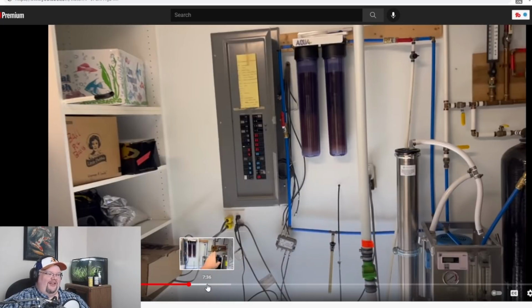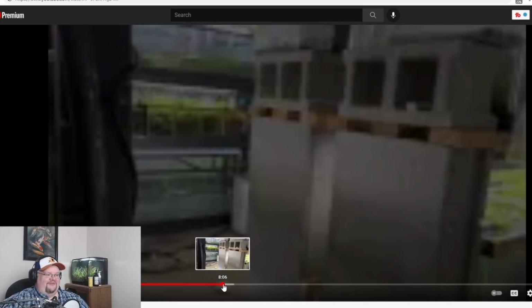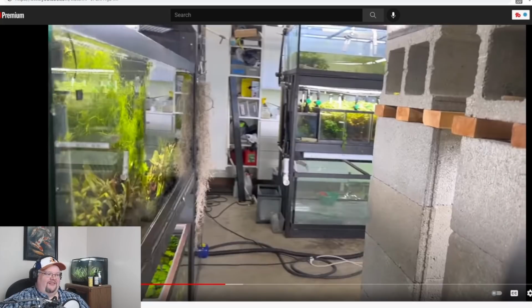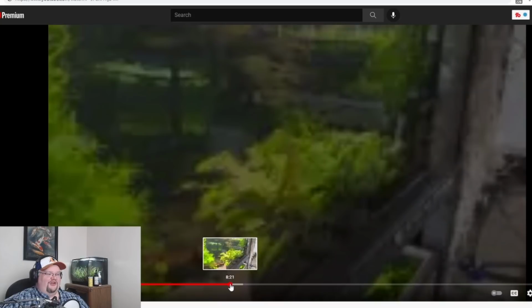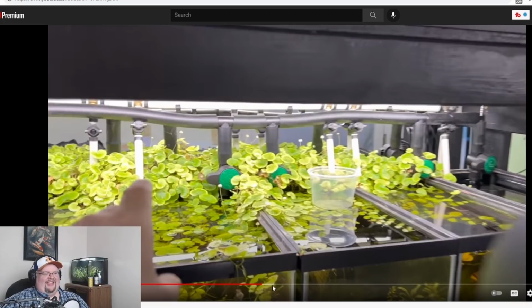It's pretty wild, right? Lucas's house is a wild place. He's kind of a madman, but for many of us, we say madman in a positive way. There's another room down in his basement, and I just think this looks so cool.